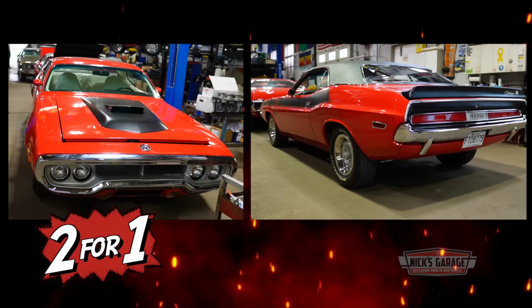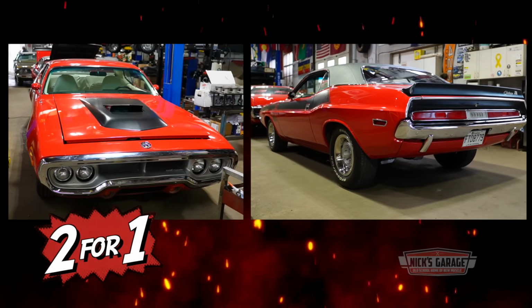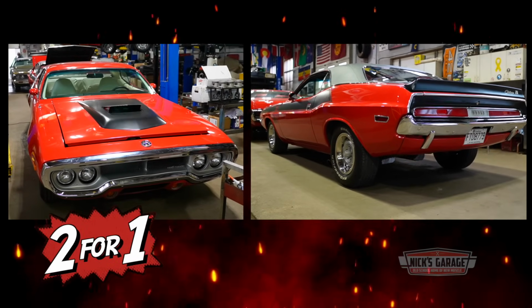Hey everybody, I got a lot of nice cars every week in the shop. Look what I got this week. Nick's got two great Mopars. Double your pleasure at Nick's Garage.